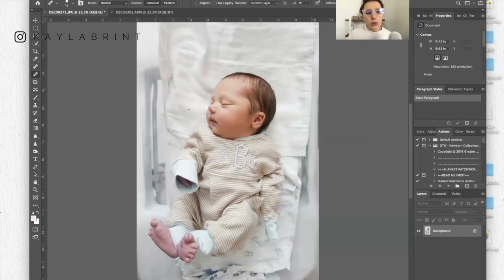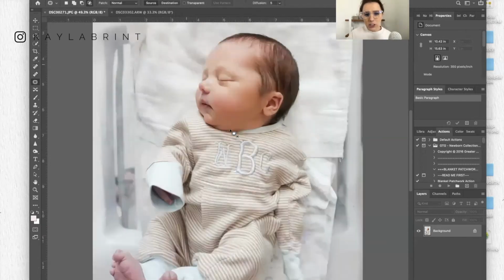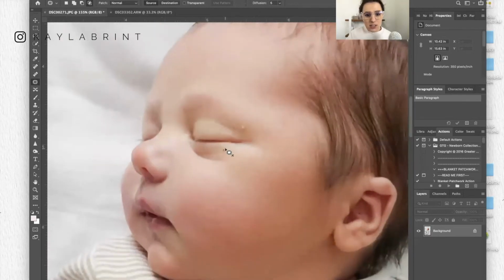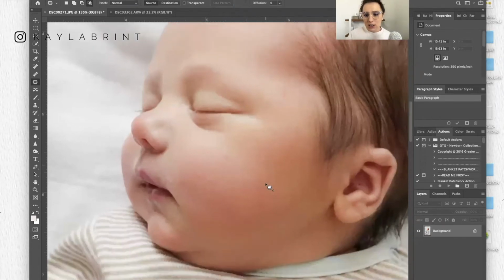And I will show you one that I use a lot, which is the patch tool. Let me see if I can find a blemish on him here. I don't know what this is, and it's not normally something I would edit out, but I'm using the patch tool. You take it, you circle it, and then you drag it to a texture that is the texture that you want it to be, and boom, it is gone. And again, this is not stuff I would normally edit out, especially for a baby. These are very minor things.